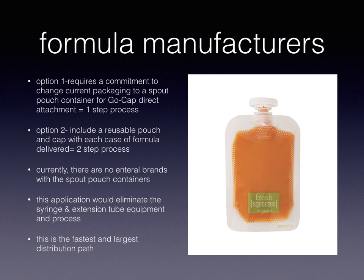If the companies don't want to adapt to changing product, a second option would be to include a reusable pouch with the two caps in every case of food that's delivered to patients on a monthly basis, where they would then use their existing packaging that holds the formula, pour it into the reusable pouch, seal it, put the GoCap on, and then deliver it. So it becomes a two-step process.